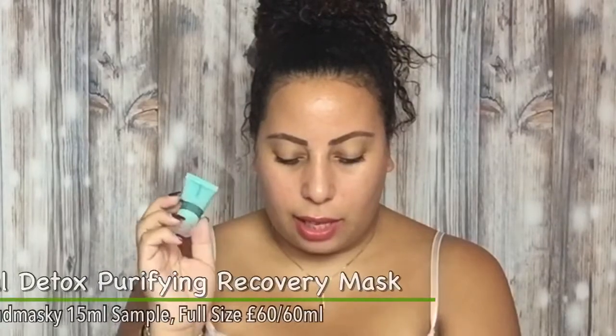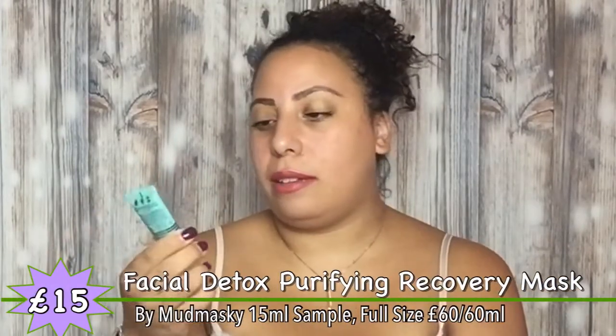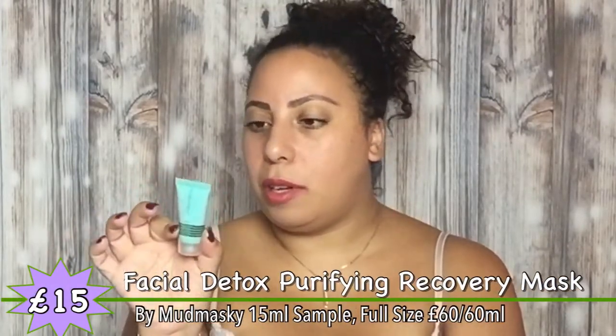Oh, something else from Mud Masky. Facial Detox Purifying Recovery Mask. Pore refining, hydrating, anti-aging, brightening and smoothing. Okay. Kind of weird to get 2 masks in the same thing. This is also worth £15 for a teeny tiny mask.